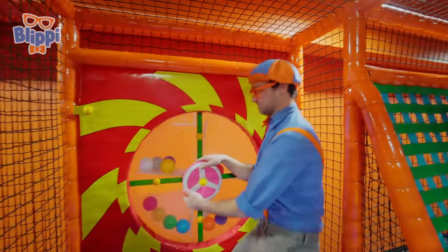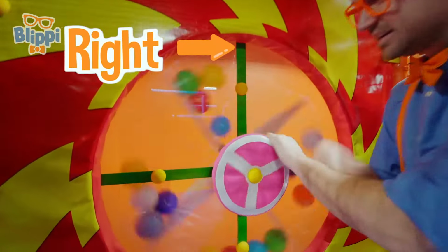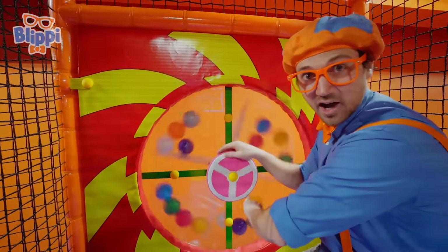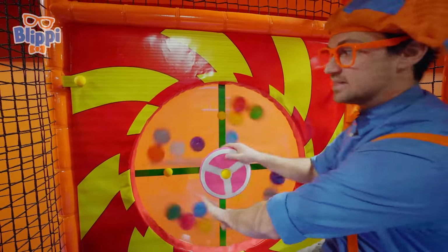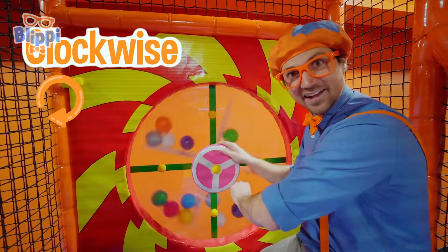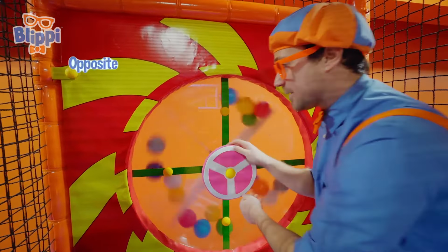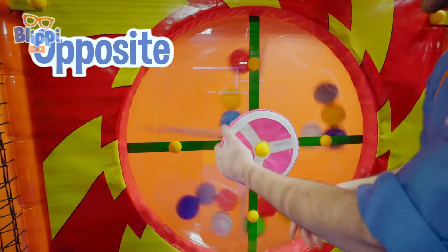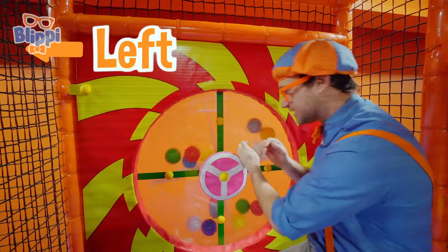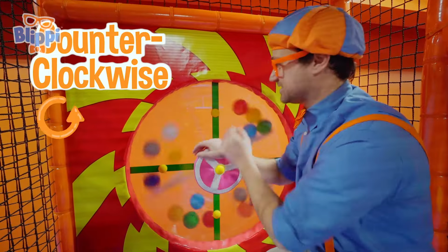Hey, look at this. Okay, hey, if you spin it to the right, it looks like this. That's actually the direction that analog clocks spin. This is called clockwise. Yeah, do you see that? Wow, and check this out. Whoa, we're going the opposite way. Yeah! This is spinning it to the left. See? Left. And this is called counterclockwise.